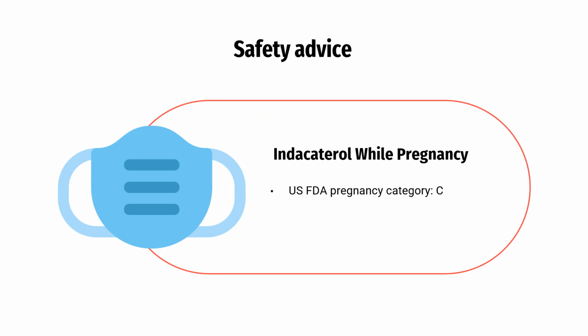Safety advice. US FDA pregnancy category C. Animal reproduction studies have shown an adverse effect on the fetus, and there are no adequate and well-controlled studies in humans. But potential benefits may warrant use of the drug in pregnant women despite potential risks.